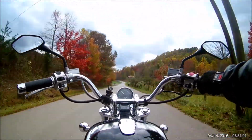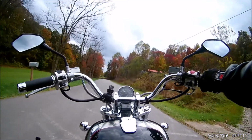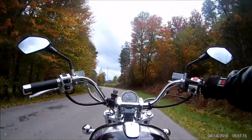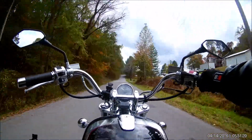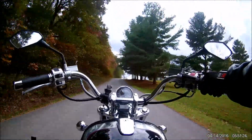I picked up a 1980 Honda CM400, and it had been sitting in a shed for 10-15 years, untouched. Hadn't been started, no batteries, tires are flat. The kids had drawn on it with markers and spray painted, and it was just in horrible condition. Picked it up for $400. Why not? My first motorcycle. I didn't really know any better.